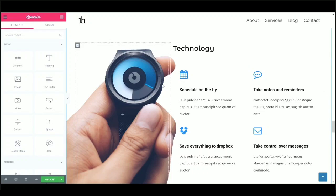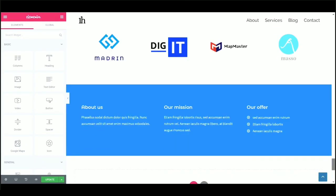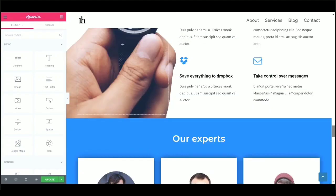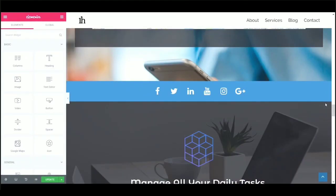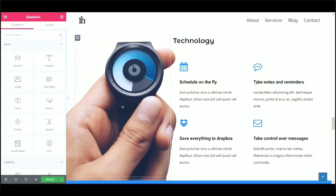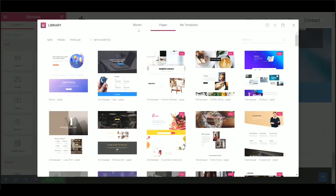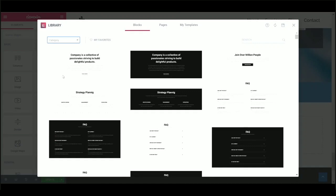So if you were showing off something like a piece of technology, an app, or anything like this, this would be a perfect thing to use. And what you could also do is, if there are certain areas that you like, perhaps you just want this area, you would simply go through and remove this section here, and remove all the rest and just leave this one in here. And that's how you could implement even more things into your site. There's also one other section called blocks, where essentially these are pre-made little blocks, little sections that you can add in and then go through and customize them.